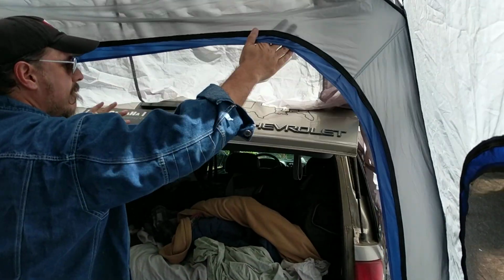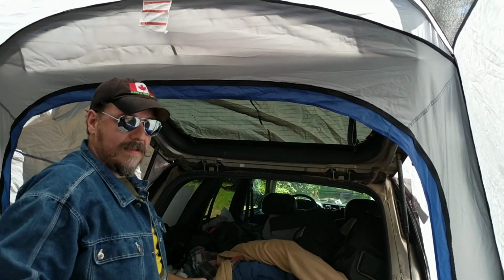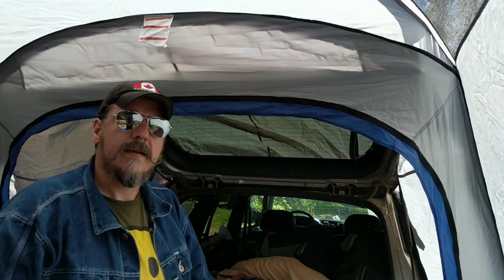You gotta make sure you park right, or you stab your tent. Like a little bit right there is happening. But you know what? We didn't stake it down, so we can always pull it back a little bit.